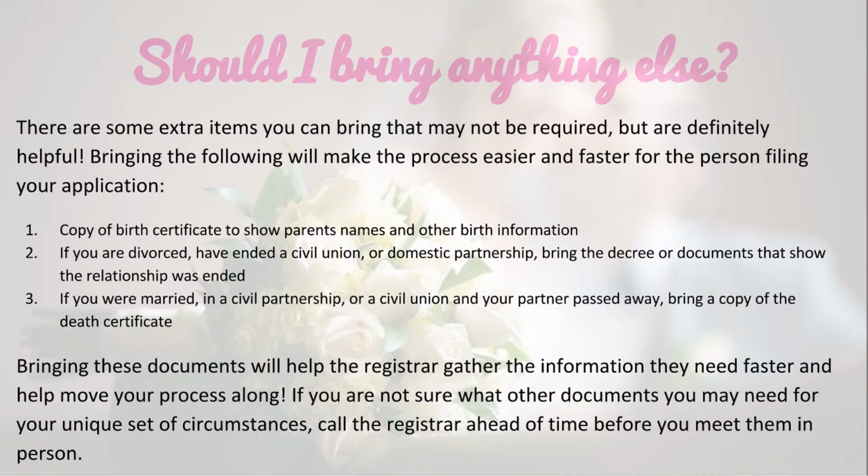You may be wondering if you should bring anything else. There are some extra things that you can bring that aren't required, but they are really helpful to the registrar. Bringing these will just help make the process go a little faster, and it'll be easier for the person filing your application. You can bring a copy of your birth certificate. This just gives your parents' information and other birth information that they may need. If you're divorced, you've ended a civil union or a domestic partnership, you can bring the legal documents that show that that relationship was ended. Or if you're married in a civil partnership or a civil union and your partner has passed away, bring a copy of their death certificate. Again, these things aren't required, but they are really helpful just to fill out the information that the registrar needs.